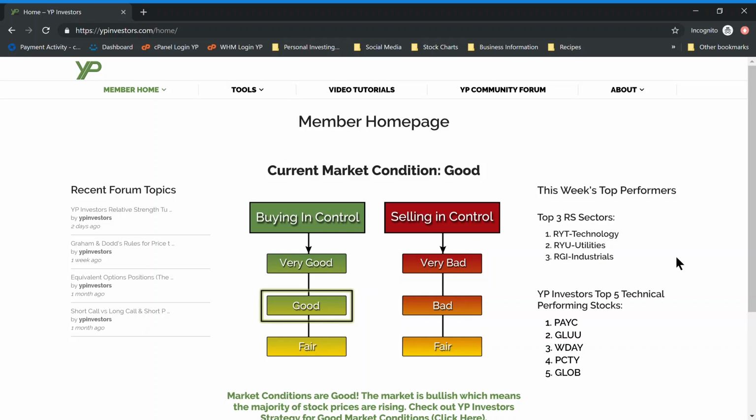In today's Quick Tip episode, we will focus on double, triple, and quadruple top buy signals in our YP point and figure charts. If point and figure charting is completely new to you, then check out our YP Investors point and figure charting tutorial video on our YP Investors website or on our YouTube channel.